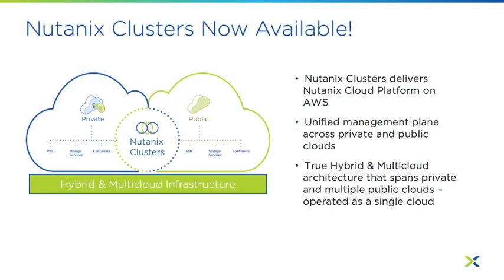Nutanix Clusters is a new offering that enables enterprises to run the Nutanix Cloud Operating System (AOS) on the public cloud. Beginning with Amazon Web Services, Nutanix AOS runs on AWS EC2 bare metal, managed via a single pane of glass called Prism. Now customers will be able to leverage their existing AWS accounts, credits, the VPC, VPNs and direct connections, allowing Nutanix customers to benefit from a full hybrid multi-cloud experience without having to develop and deploy or manage data center infrastructure.